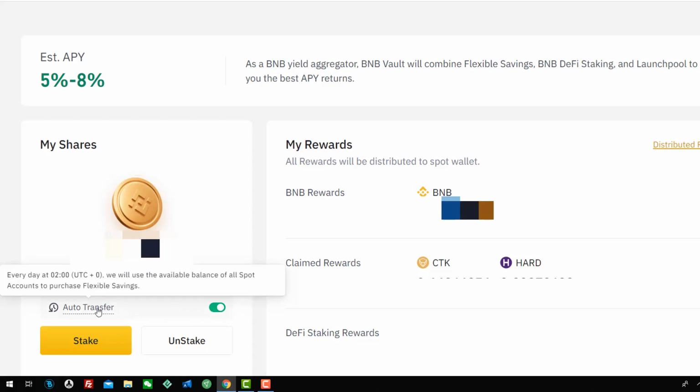We will use your available balance of all spot accounts to purchase flexible savings. I'm going to have that on, so it'll just automatically do it for you, and there's no fees as well. Transactions within Binance, like off-chain, it's just within their system, right? So there's no fees. Not with this.